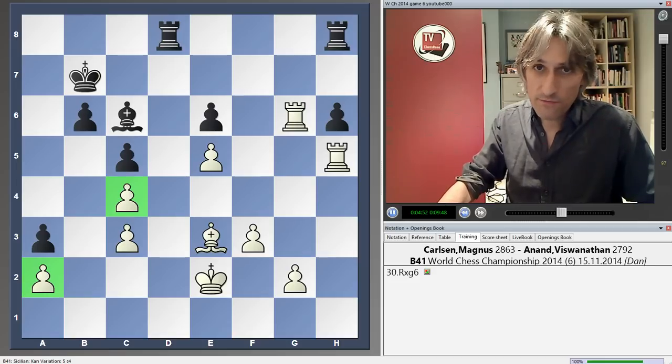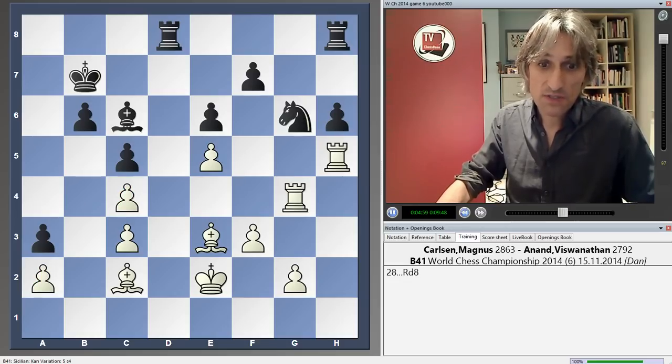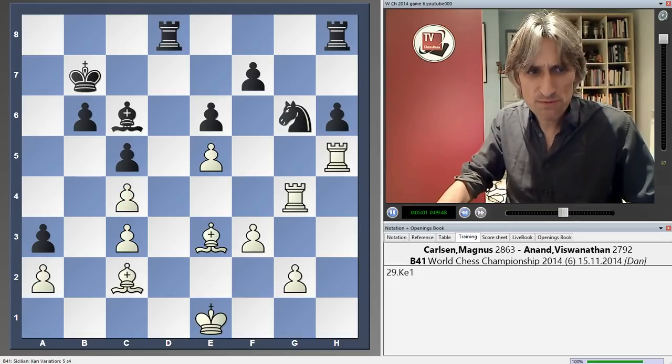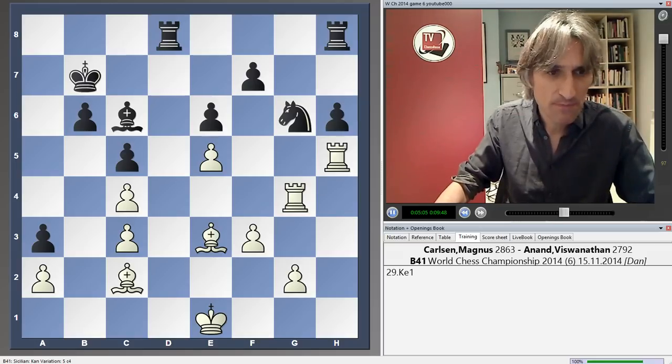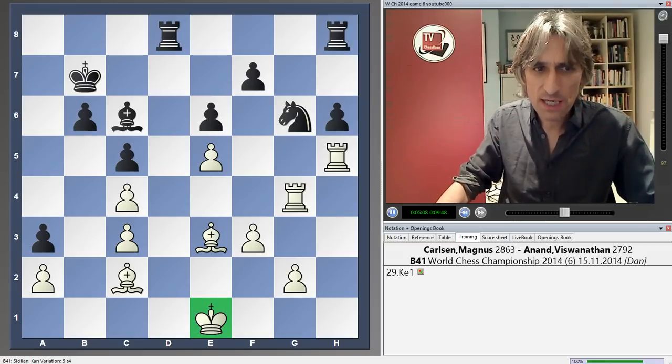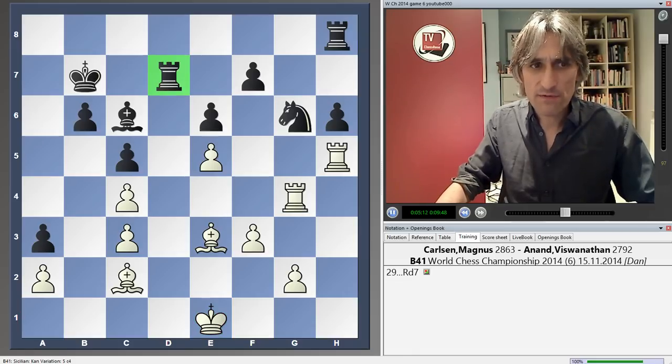He could have gone for it. It's not clear to me whether black can hold this position, but Carlsen decided to try and get as much from the position as possible before he cashed in. And he just came back with his king. But he's kind of hesitating. Rook d7.